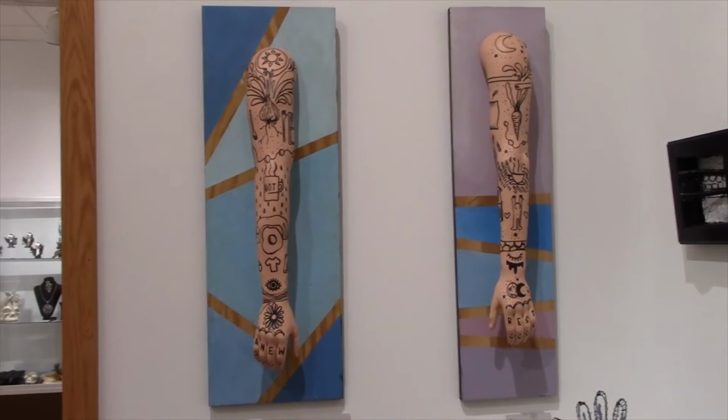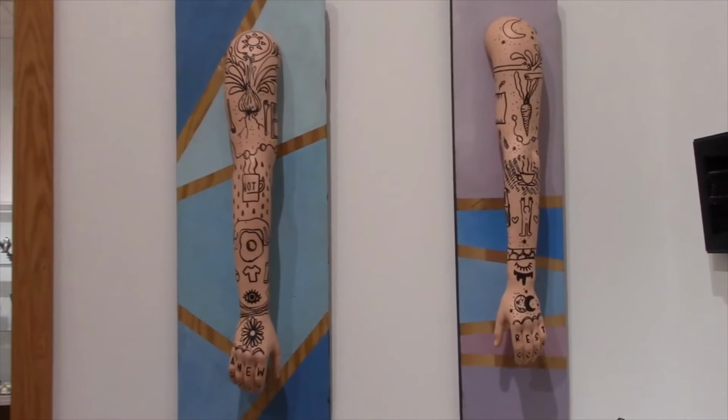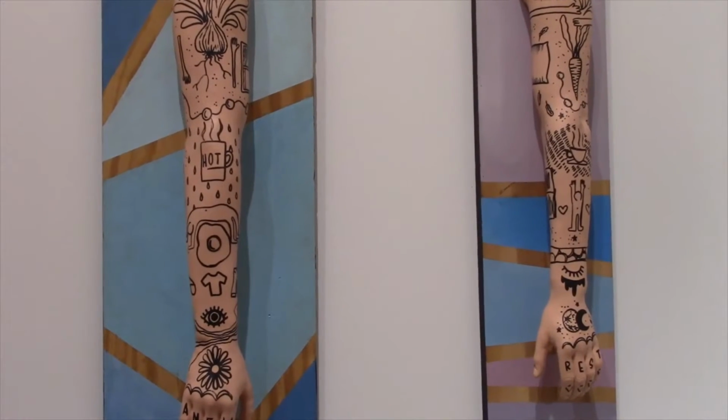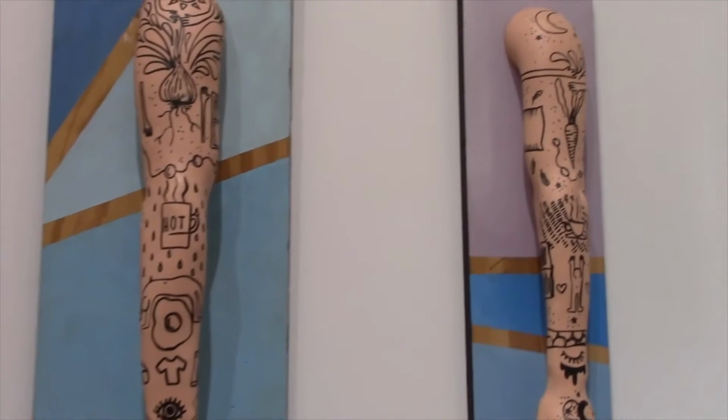Okay, next we have some mannequin arms that I gave to a friend of mine's daughter. She goes by the name of Presh Fritz. She's from Kalamazoo, Michigan. These are Rituals 1 and 2.